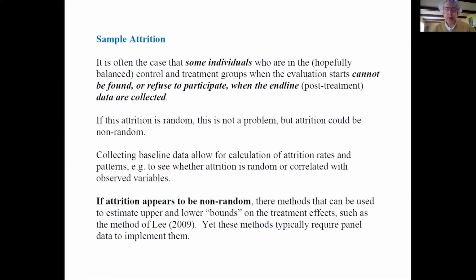And the second one is the problem of sample attrition. Almost always when you collect data, you implement a program and then you wait a while to see if it's working, then you collect the end-line data. Not everyone who was there at the beginning is still there. There's some attrition, and the attrition could vary between the treatment group and the control group. For example, if it's a very nice program, people stay in it, and so the attrition is low, but in the control group, where they're not getting the program, the attrition may be higher.